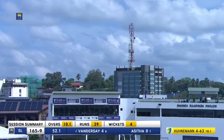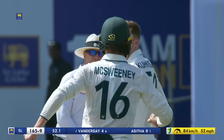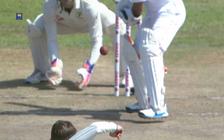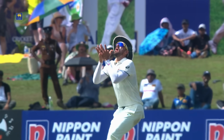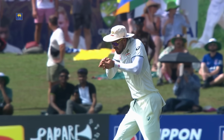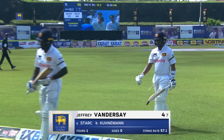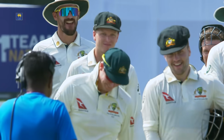Letting Kuhnemann know the ball in the correct areas, he'll get his wicket, and that could be his fifer. It is his fifer. Mitchell Starc does the job. Second five for Australia in Test cricket. This one was flighted up after the previous ball. Just a fraction of turn, and Vandersay trying to heave it over the leg side, gets the leading edge, and Mitchell Starc doesn't drop those offerings. Taken easily as Vandersay departs for 4. And Sri Lanka bowled out in their first innings for 165.